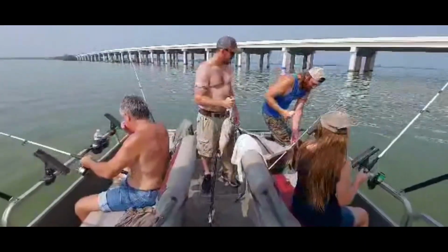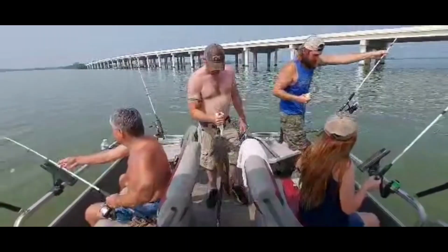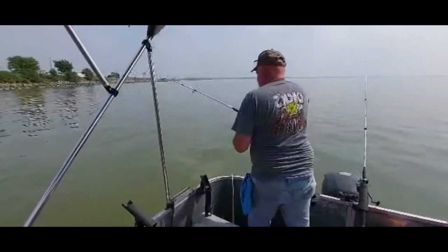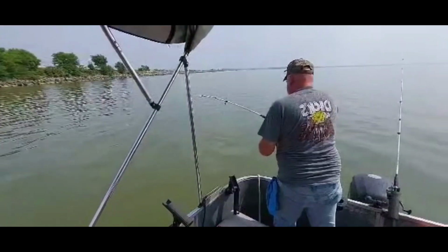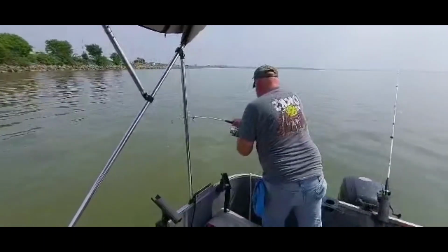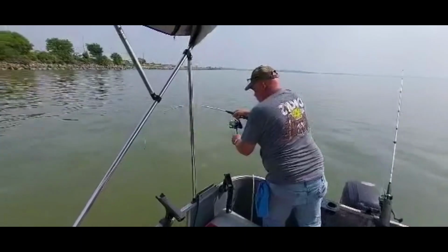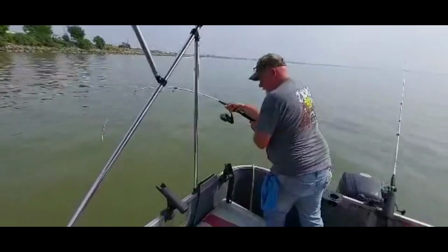2, 3, 4 fish at a time. Doing all right so far today. Another good fish on. This will be a little smaller than some of them, but still a good fish. Yeah, as long as it's got whiskers and not scales.